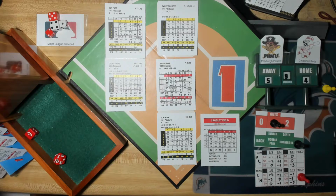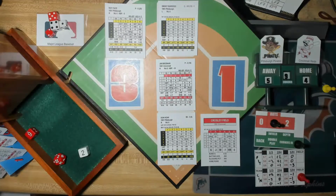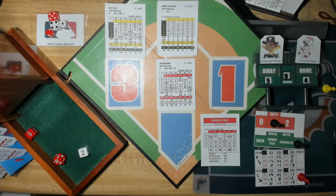Hoke, a sacrifice fly of 2. He will bring in Stewart. It's deep enough. Stewart will come along and he will score. Burgess will not try to go to third on the sacrifice fly. He will stay at second. 1 out, 6-4 Pirates.